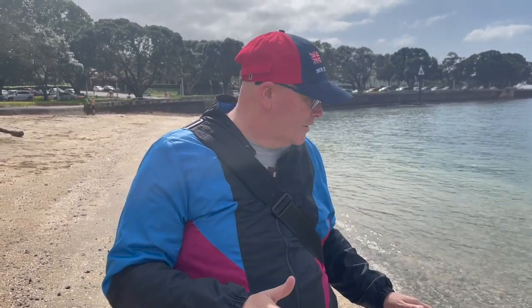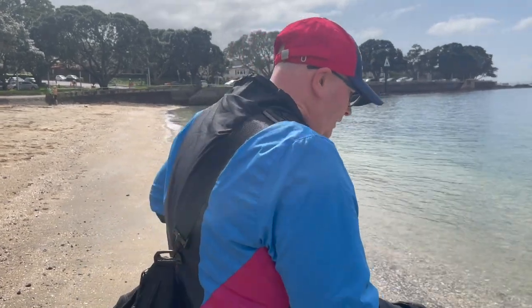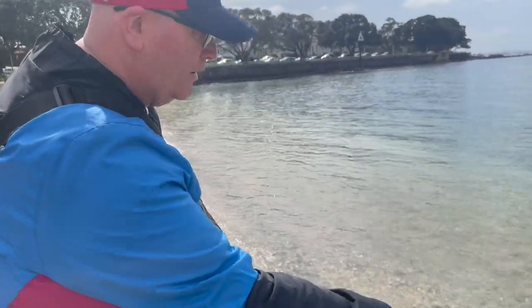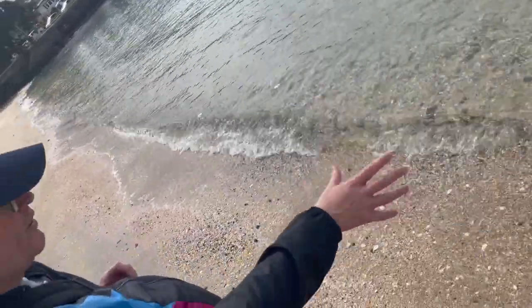But I am interested to know what temperature the water might be. So I don't want to get my feet wet. It also looks as though there could be quite a drop there, because where the water comes, it's so clear as well. You can actually see the ridges. But it's coming in.